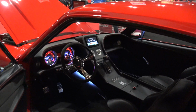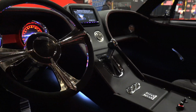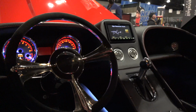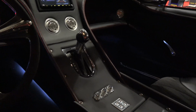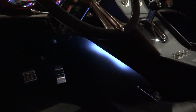Eddie's Rods and Customs did the interior. Beautiful leather bucket seats, black with the red piping. You see the custom steering wheel, the beautiful LED digital dashes from Dakota Digital, a hand fabricated center console there. You see the shifter for the automatic transmission, some of the switch gear as well, a lot of it hand fabricated from billet pieces, a Kenwood high-end stereo.